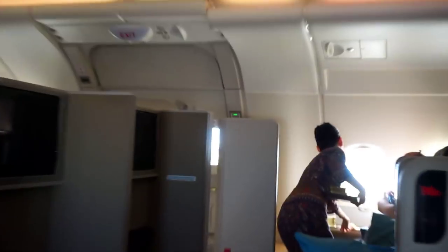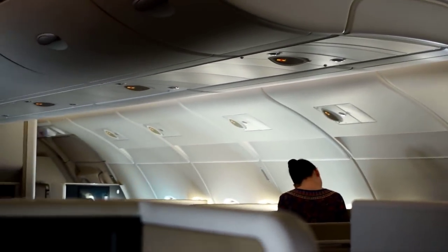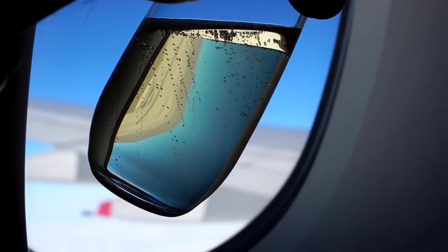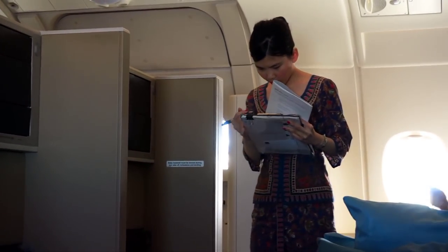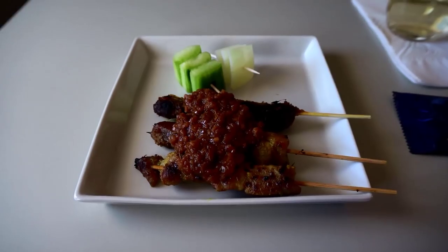And the flight attendants are separated by sections. So this one, for example, is serving rows 91 to 96. And since it's not very full, the service is much more attentive. As you can see, she's taking notes on my friend's request for lunch, very precisely. And the first course is about to be served, what Singapore Airlines calls the prelude.